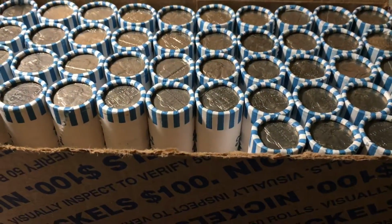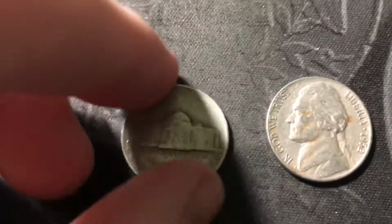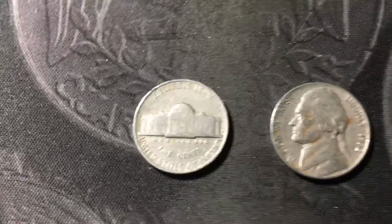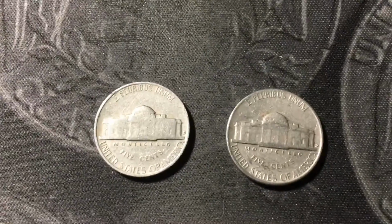Roll 6, and we have a couple more older Jeffersons. First, we have a 1949 out of Denver. It's not the D over S. And then we have a 1952 out of Denver as well.